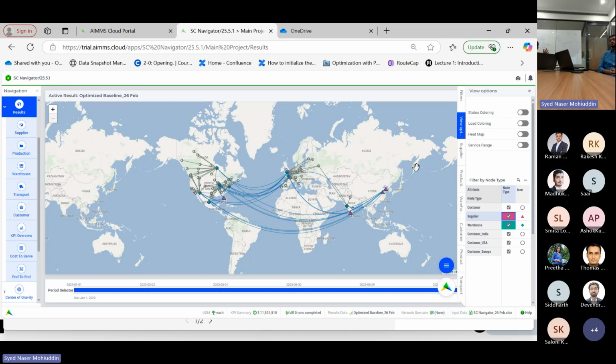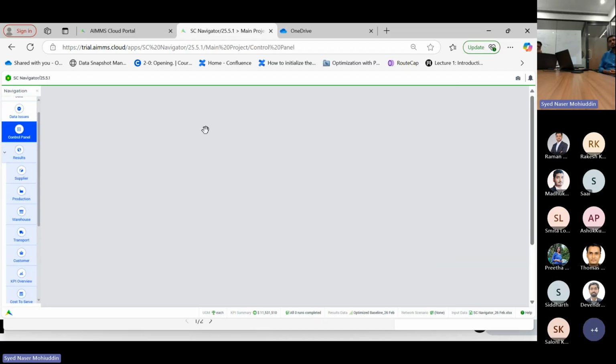So we modeled this for you already, and we have run the optimized scenario as well as the baseline scenario as well as the unconstrained optimized scenario for you, and the tool has got a really neat interface for you to do that. So I can quickly take you through that before going into understanding.